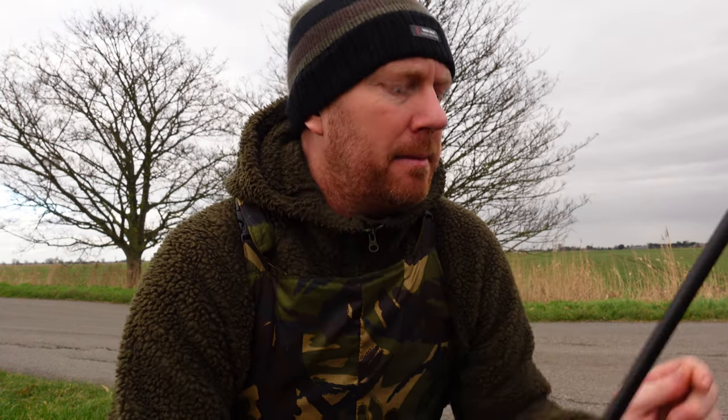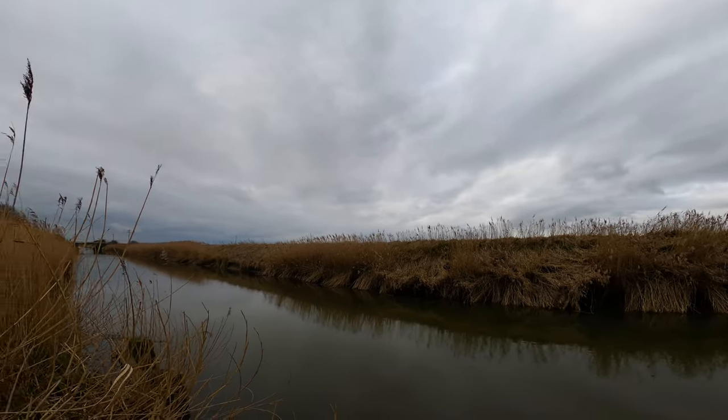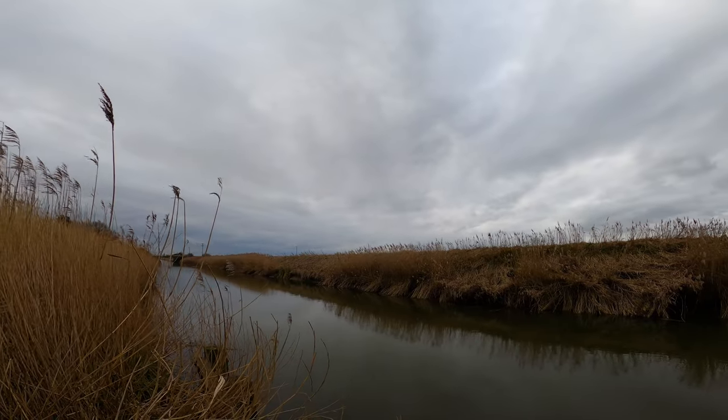Failing that, it's going to be wait till the next session comes and try and catch some big pike. I don't think there's going to be any biggins in this session, but we've been consistent. We've had a few fish.